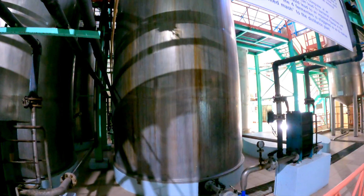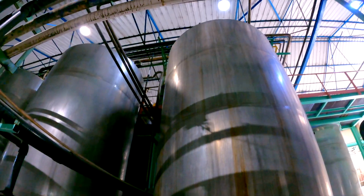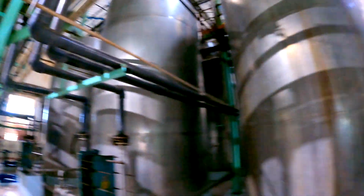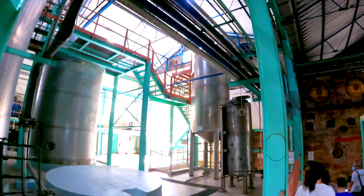To see the fermentation tanks, they're massive. To see them working away, and they catch all of the CO2 as well. They've spent money on being able to capture the CO2, which is fantastic for the environment, of course.